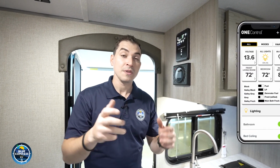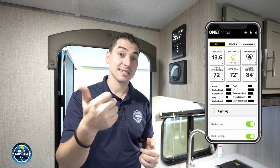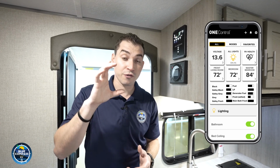What Aurora does a little bit differently is they actually give you an app through LCI control. And what that does is through your phone, you can control the lights inside the camper, the awning lights. You can see your battery levels. You can see your tank levels. You can control your RV from your phone.